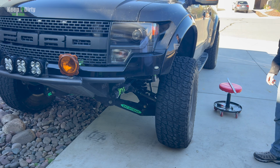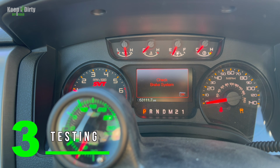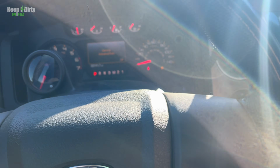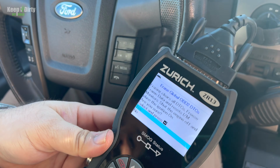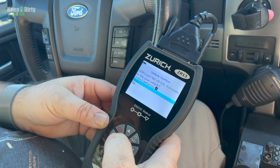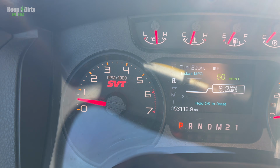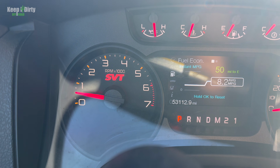Your turn, Dad. Time to test. So since we haven't cleared the codes, they're still in the truck. So right now we're gonna get our reader up and clear them real quick before we take off. Yes, wheel speed sensor. Not sure, but for whatever reason, we had to turn it off and turn it back on again just to get it to clear.